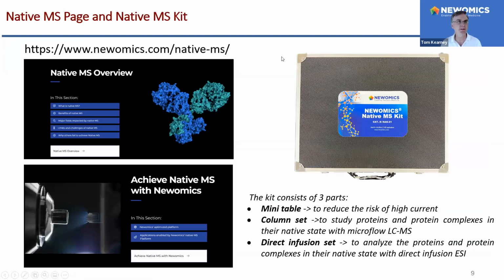But since this is a native webinar, I also wanted to point out we have a special native mass spec page on our website at www.newomics.com/native-MS, and you can get all the details on the products we have for native and our applications.